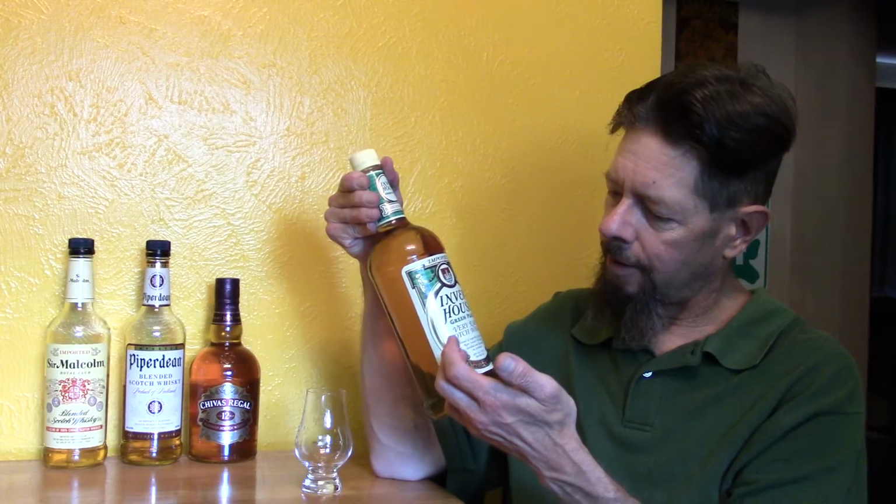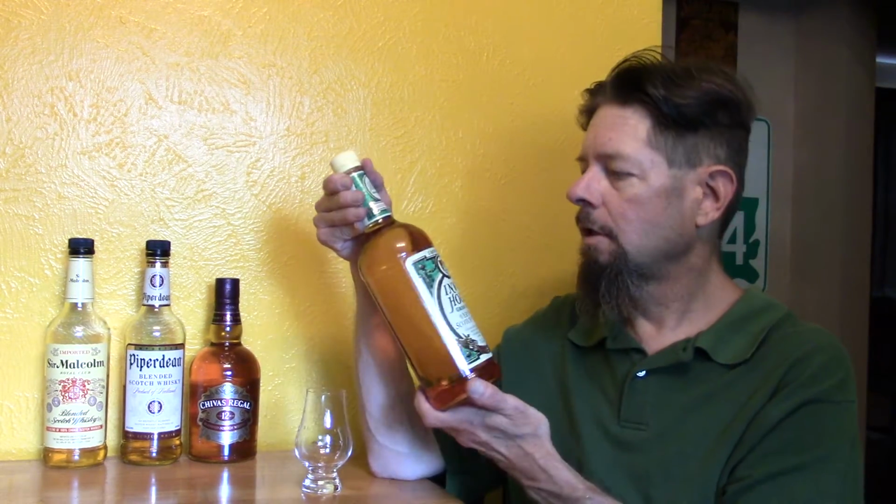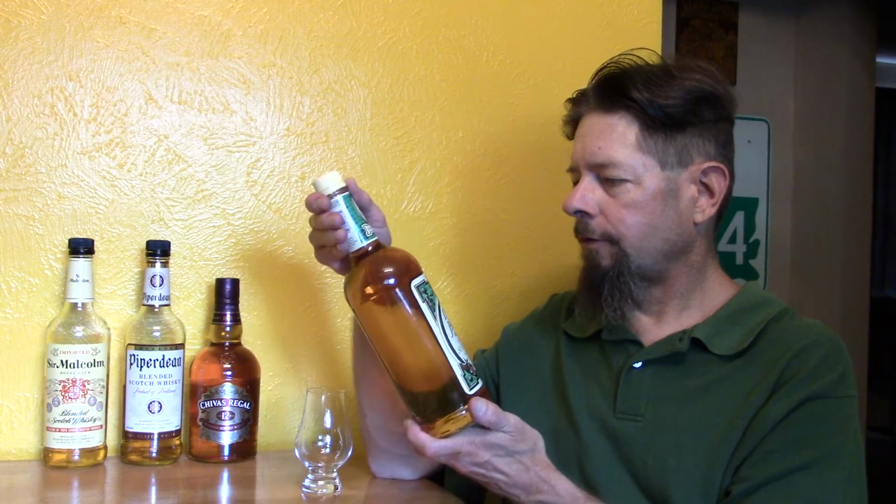I did look at some old magazine advertisements from the 60s and 70s. Didn't see anything from the 50s. Same type label, and they were talking about the same thing: rare Scotch whiskies, light. They focus on the word light. Okay. All right, so imported from Scotland.